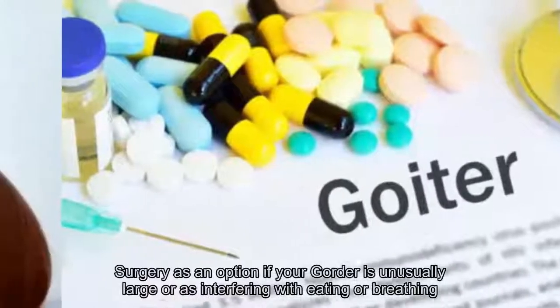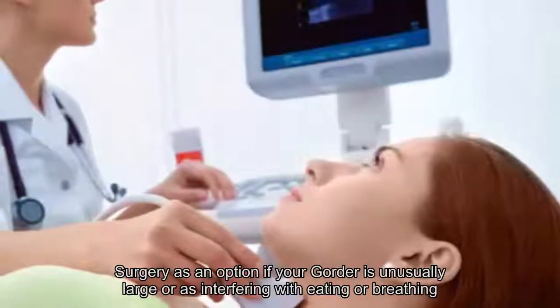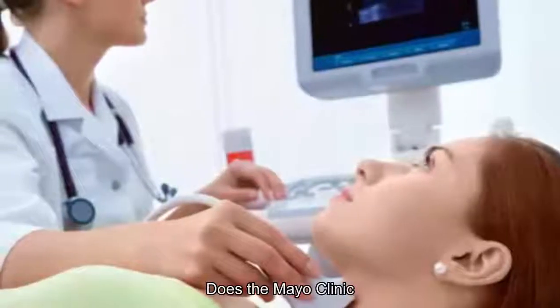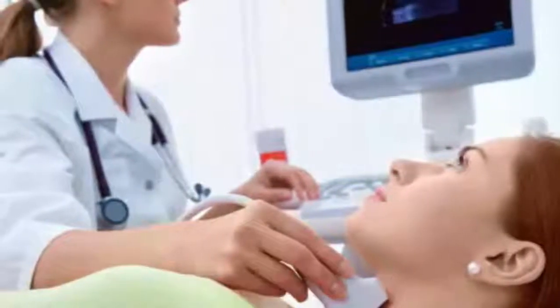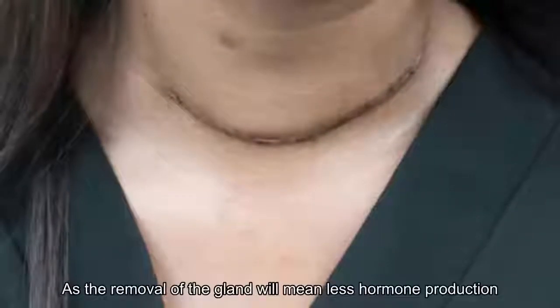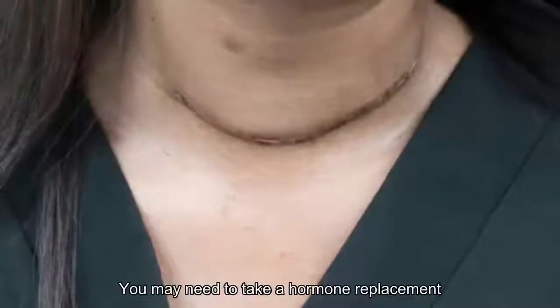14. Surgery as an option. If your goiter is unusually large or is interfering with eating or breathing, or if you have a nodular goiter, then the doctor may recommend surgery, says the Mayo Clinic. This involves removing a section or all of your thyroid, known as a total or partial thyroidectomy, it adds, which is also an approach if you have thyroid cancer. As the removal of the gland will mean less hormone production, you may need to take a hormone replacement after the procedure, it adds.